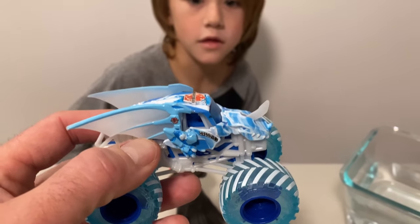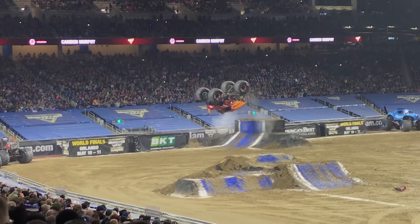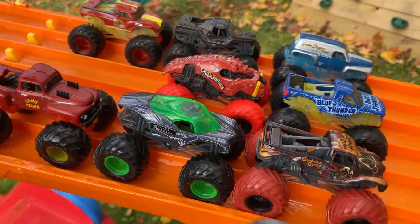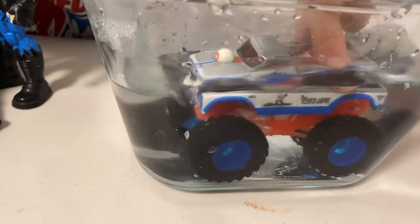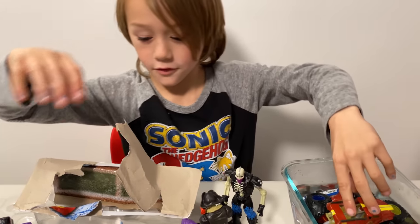And then what about this one, Caleb? Dragon was my favorite one. We got this one because this is Caleb's favorite. So this is Cyclops. Can you show the kids in water what happens? Cyclops and El Toro Loco. Let's see what happens. Silver. Whoa, my God. Oh, the top turned silver. There are lots of these monster trucks and they are so cool.